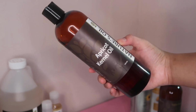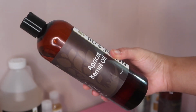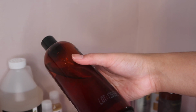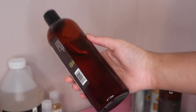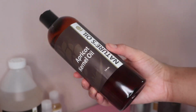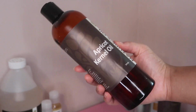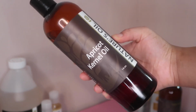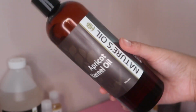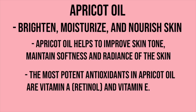Fourth oil is apricot oil. This oil brightens, moisturizes, and nourishes skin. This oil is mainly used to brighten the skin tone, or even out the skin tone on your lips, while providing softness and radiance to the skin. So it is full of antioxidants, and it has vitamin A, which is retinol, and vitamin E, so it is good for the fine lines around your lips. So this one is amazing if you want to even out, brighten, or make the lips more pink. So yeah, this is amazing for that.